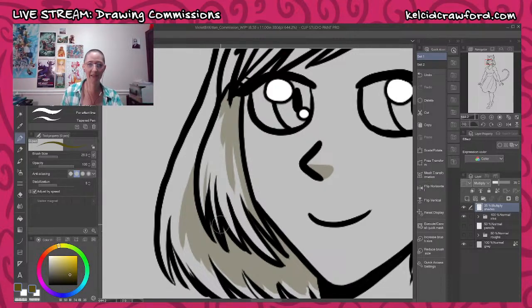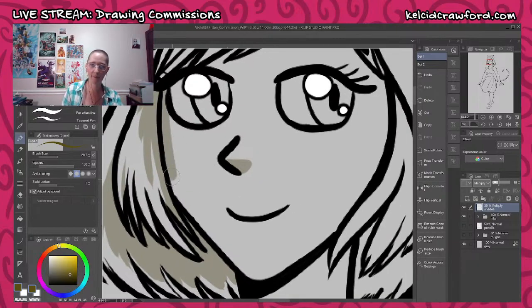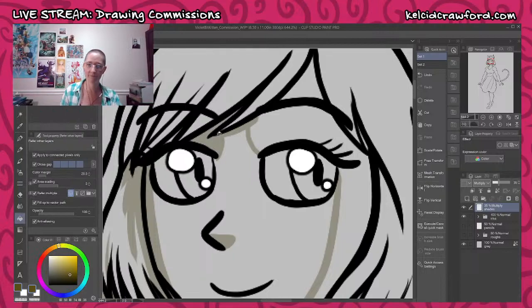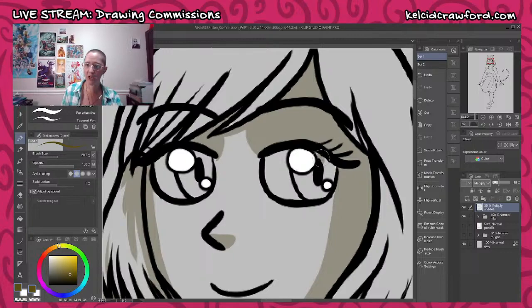There we go. Simplify that a little bit. Sometimes a lot of magic happens in the adding the lighting stage. When it's like, so this is the shape that it needs to be in. I see, I see.